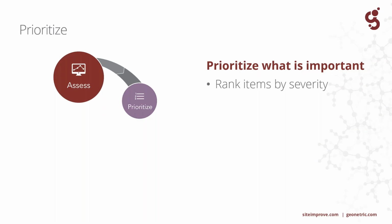The first strategy is ranking the items by severity. This past May at the Access U conference, Mike Moore, the accessibility supervisor for Texas Health and Human Services Commission, shared an accessibility severity scale, which I find really helpful. So looking at each item, you'll rank them on a scale of 1 to 4, one being the most critical things to fix, down to the least critical.